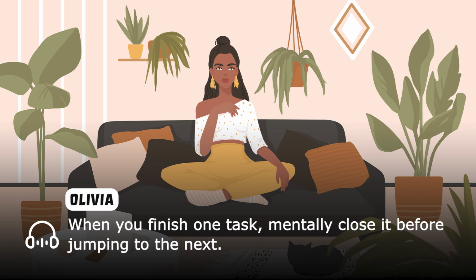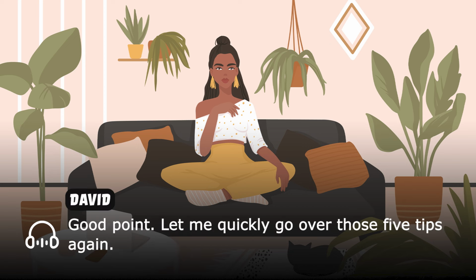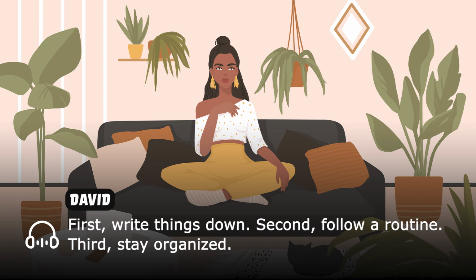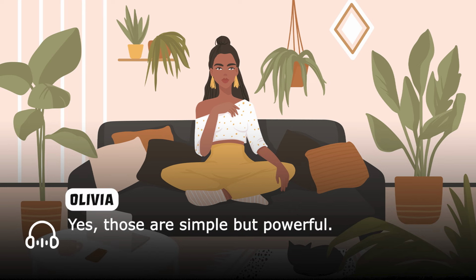When you finish one task, mentally close it before jumping to the next. That helps you keep track of what you've done and what's next. Good point. Let me quickly go over those 5 tips again. First, write things down. Second, follow a routine. Third, stay organized. Fourth, practice focused awareness. And fifth, use memory aids. Yes, those are simple but powerful.